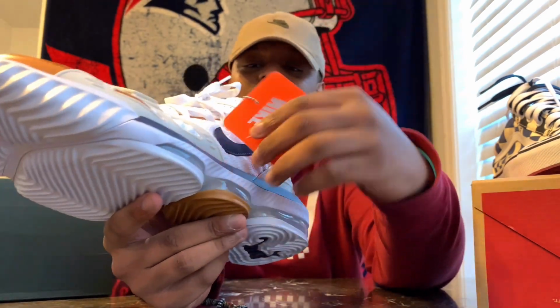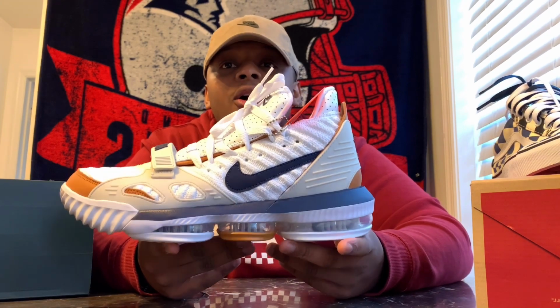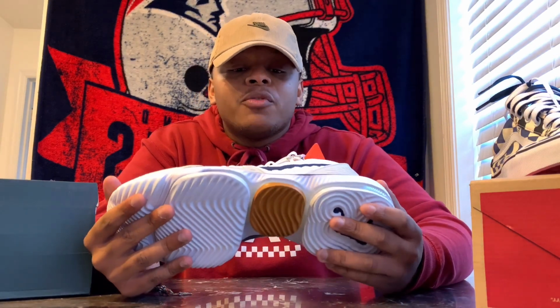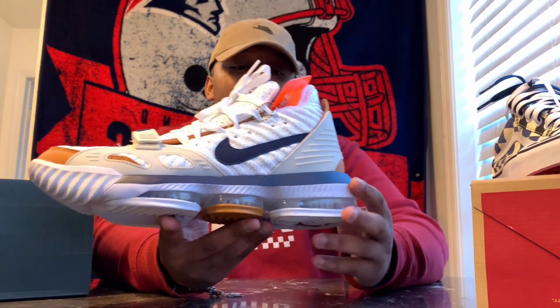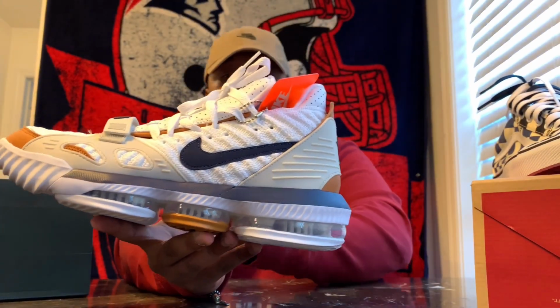But just look at this shoe. Y'all can't tell me this shoe is not hard. This shoe is extremely tough, and I like bulky shoes, so this is the perfect shoe because it's the right amount of bulky, and then it's got the navy blue, which is one of my favorite colors, with the tan. I just think the way everything comes together on this shoe looks really good.